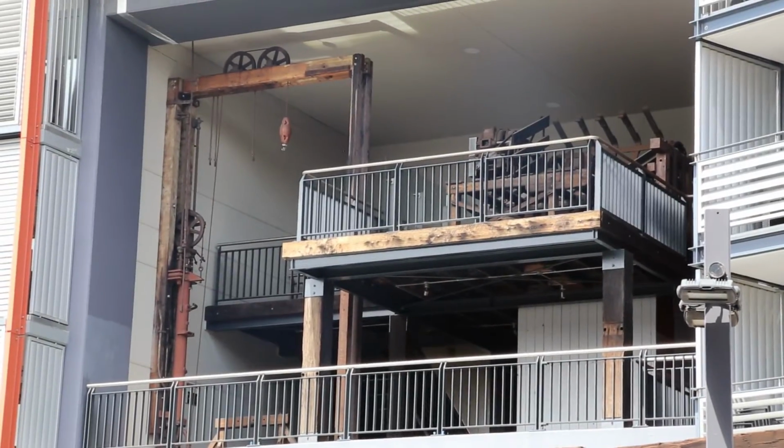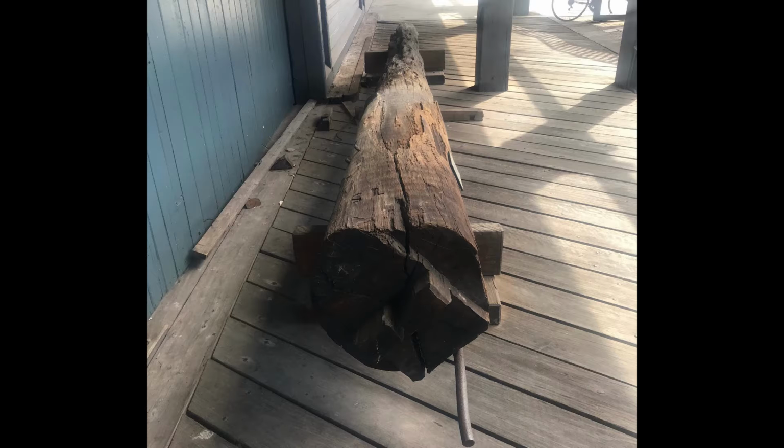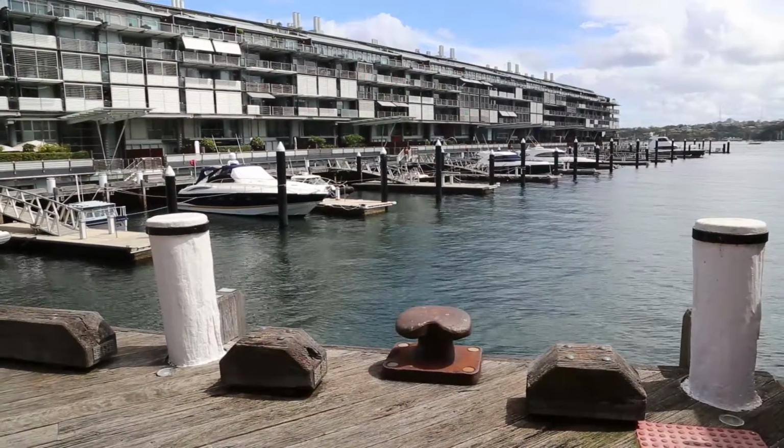The new design was respectful to the history of Walsh Bay as it echoed its previous uses in the decor, design, and by highlighting original artefacts from its port days. It also honours the traditional form of the wharves in some of the buildings.